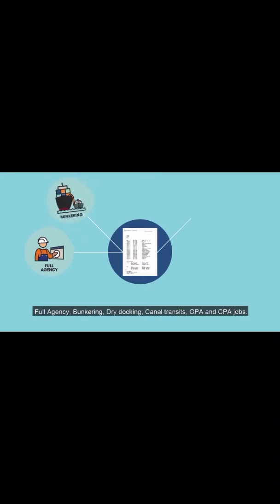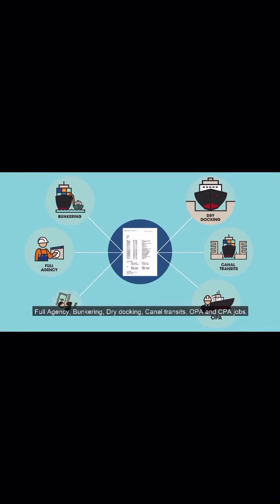SOFs are produced for full agency, bunkering, dry docking, canal transits, OPA, and CPA jobs. Husbandry port calls do not require an SOF to be produced. Vessel operators use the SOF for calculations and creation of the laytime statement. An SOF contains information and details on all the activities concerning the vessel and the cargo in a chronological order.